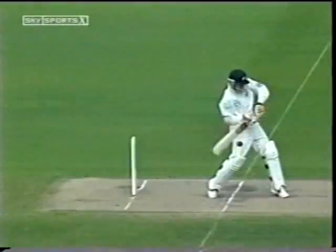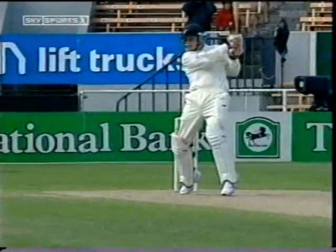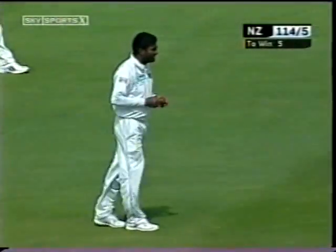Beautiful shot here from Brendan McCullum. He's one of the few players that I know who seems to be able to hit the middle of the bat right from ball 1. He doesn't take as many balls to get in as most people, and he's already come out here and scored 10.